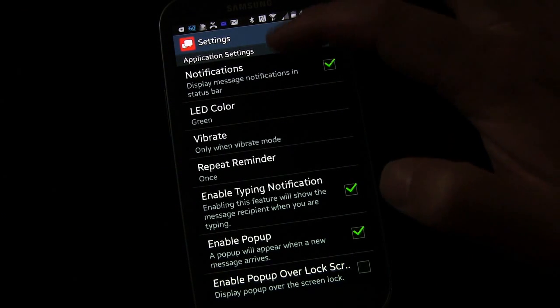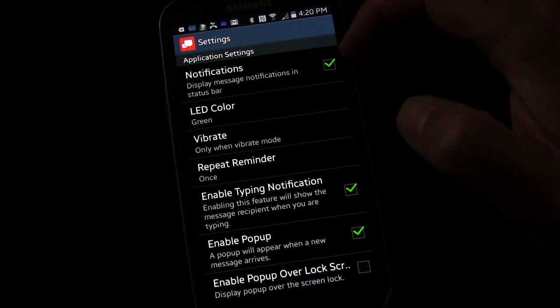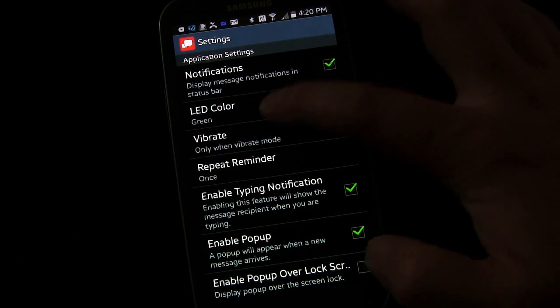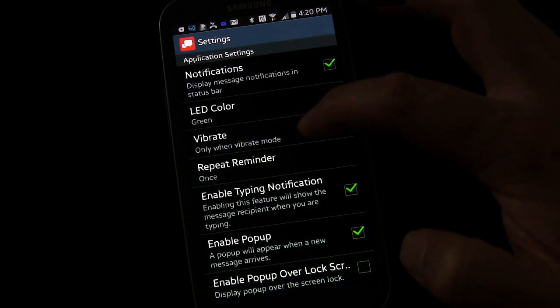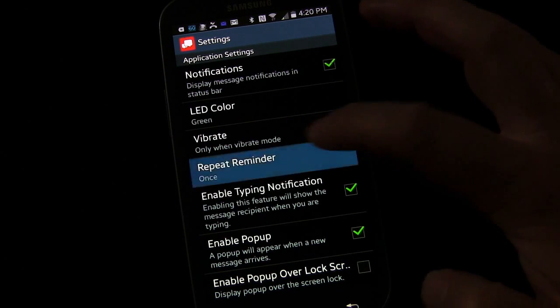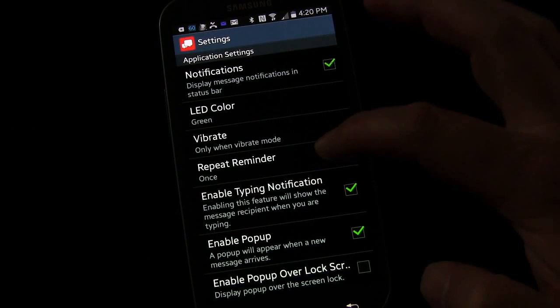And so you can have it display the message in the notification bar or not. So if you uncheck that, it won't show in the notification bar. Maybe you don't want that, you don't have to. LED color, you can choose your own LED color. I don't use the LED on my phone, but if you want to. Vibrate, you can have repeat reminders in case you miss a text message. You can have it remind you as many times as you want.